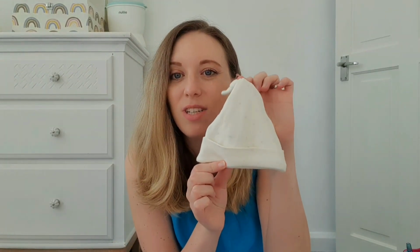Hats, they need to have a hat on as soon as they're born, so this is the one that she came out in, just a little cotton hat. I did take a few with me, but she only ended up wearing the one.